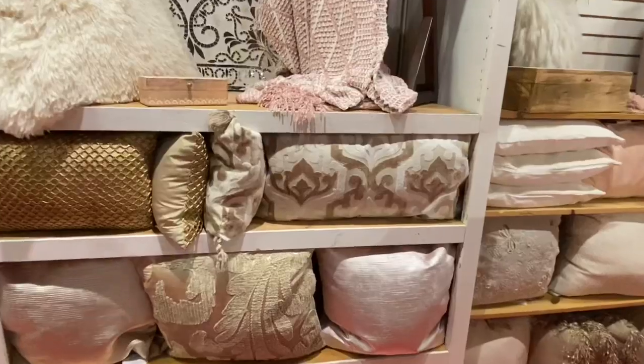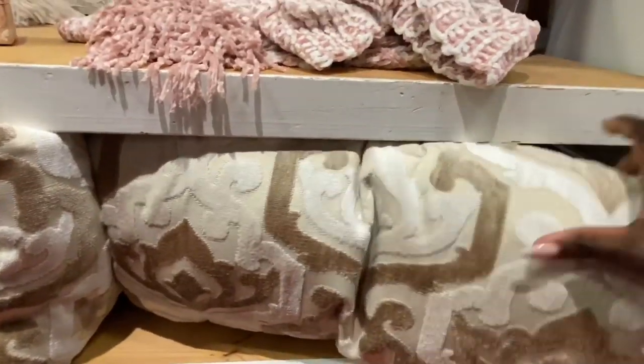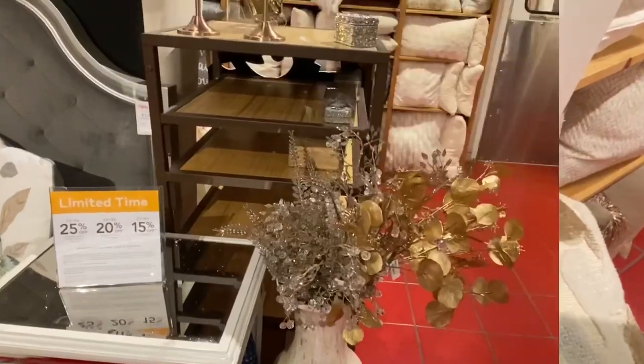Okay, these beauties right here, I was going to pick them up for my bedroom refresh. My daughter talked me out of them. She said, Mommy, you don't have any room for any more pillows. They were marked down, as you guys can see, for $19.99. But I went ahead and passed these gorgeous beauties up.